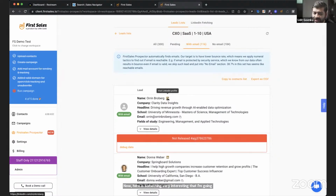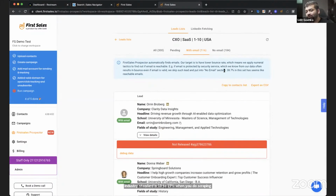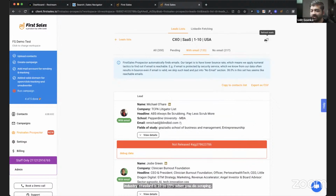Do you see this? Do you see this color? We also scrape. Industry standard is 10 to 15% when you do scraping. We are able to get, as you can see right now, 38%. This is a real-time calculation that's happening as we are scraping right now. That's how easy it is to scrape using this and fill up your entire pipeline with sales.